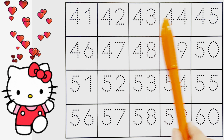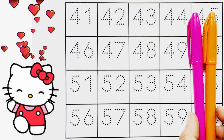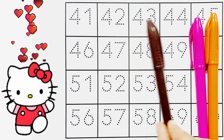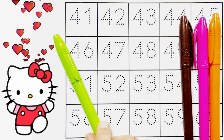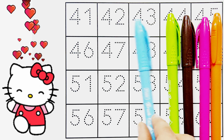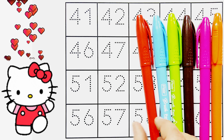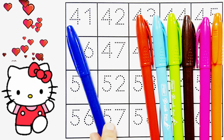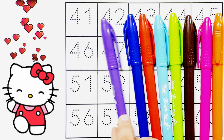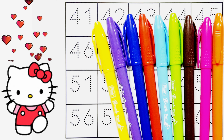This is orange color. This is pink color. This is brown color. This is light green color. This is sky blue color. This is red color. This is blue color. This is purple color. And this is yellow color.